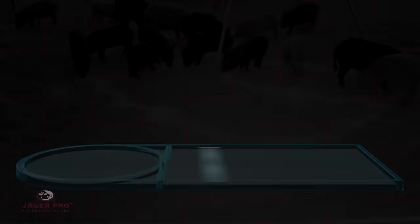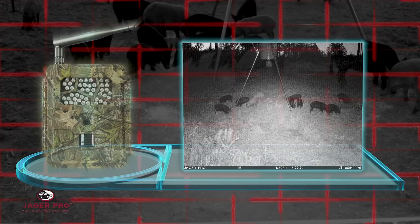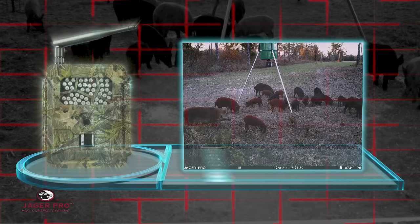This Alabama landowner purchased a mine trapping system during the month of November. An automatic feeder with a digital timer was erected with a JAGER Pro ice camera to send texted photos of daily activity. The intel sent to his cell phone during the next 48 hours revealed at least 20 pigs were using the feeder as a daily food source.